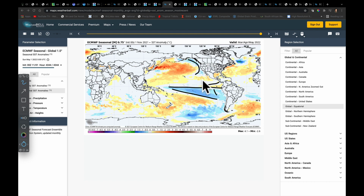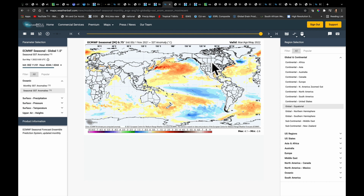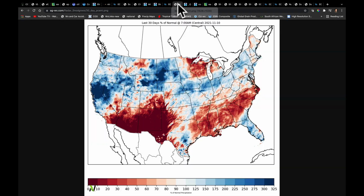And the thing I want you all, I'm going to invite you to watch with me, is to see if this cool water hangs around for a while. Because if it does, I'm just going to question what that late spring and early summer pattern may look like. Now, let's play a different game with this. Let's say that it fades fast. If it fades fast, we could get a shift midwinter in the pattern. And that midwinter shift would be corrective of a map like the one you see here. You see, this shows the last 30 days in terms of the percent of normal precipitation, and I showed it to you on Monday.